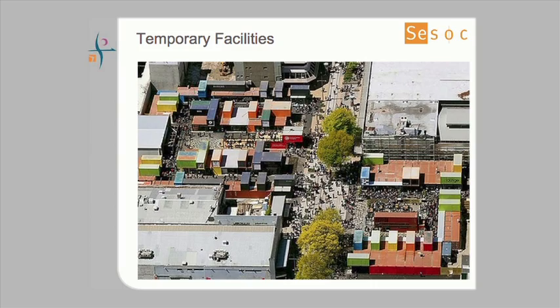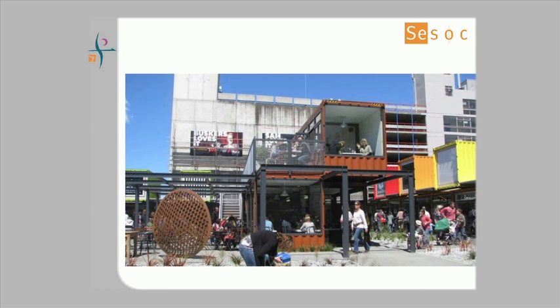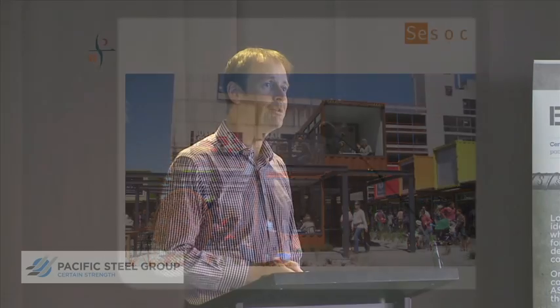You've seen the temporary facilities. You're all from Christchurch, so we don't need to talk about that very often. I'm sure everyone's been along to the container mall, which has been more of a success than I would have expected it to be, but I think it's been a great initiative to get people back in the city, remind them it's there and get them involved.